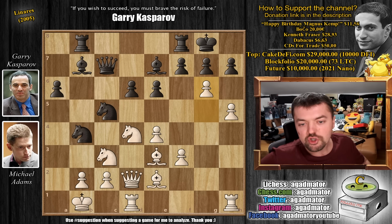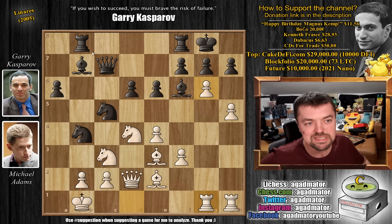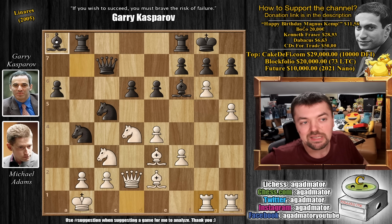So instead, after g6, we have bishop to f6, and now rook d to g1. Beautifully placed rooks by Adams. Now Kasparov has to be very, very careful of what he does next, and he plays bishop to a8. This is surgically precise, just opening up that b-file for the rook.